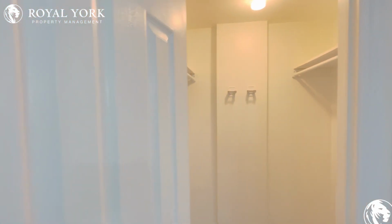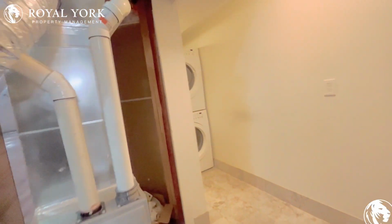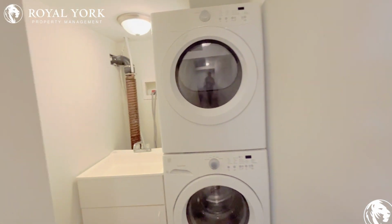More storage here. It's a walk-in closet. They've got an ensuite laundry as well right here with the sink.